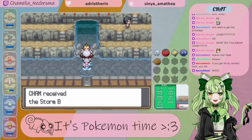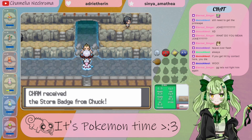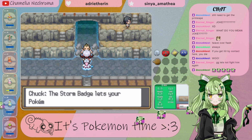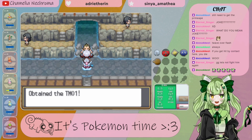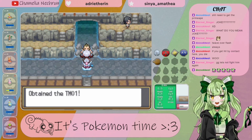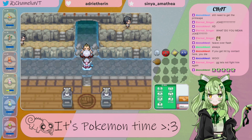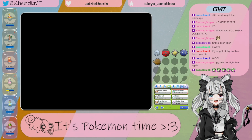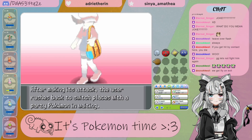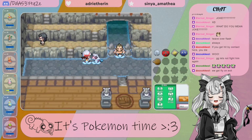Okay, now we got the badge for real this time. Woo! We did it! And now we can use Fly. We still need to get Fly though. I don't think we have it. But now we can use Fly. Or do we have Fly? We don't have Fly. We get Fly next. Oh, I see. Convenient.